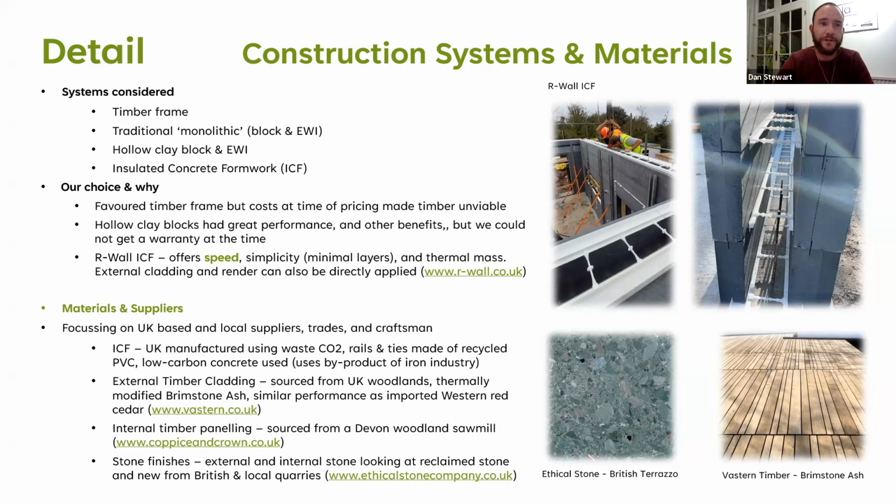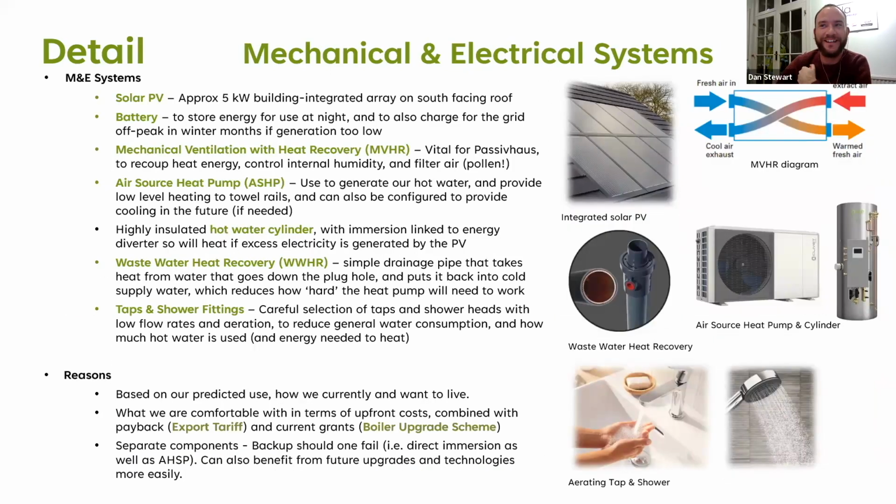And then materials and suppliers. As we've been working through the project, one of the things we wanted to do was use UK-based suppliers where we could, tradesmen, craftsmen. So the main superstructure is the ICF, which comes from North Devon, so using a Southwest based company. And then the timber cladding is hopefully coming from Vaston Timber, which is based near Royal Wood and Bassett, and they use timber from UK woodlands. Internal timber panelling is hopefully coming from South Moulton in Devon. And some stone finish as well. So I'm waffling on. The M&E systems.